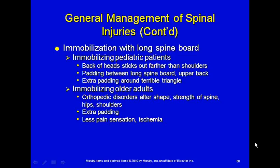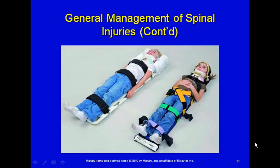They may require quite a bit of extra padding, and remember that they have less sensation to pain and are more at risk of developing pressure sores after lying on a long board for several hours. So here is a picture of a PD pack with the different types of straps, and then a regular small pediatric board with straps and head blocks. And you'll practice these in the lab.